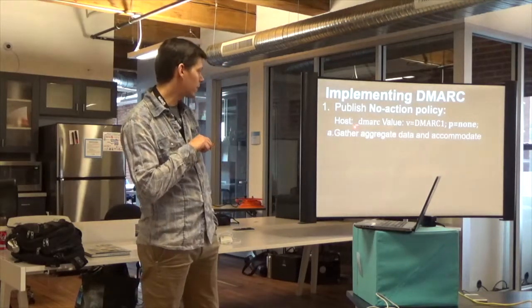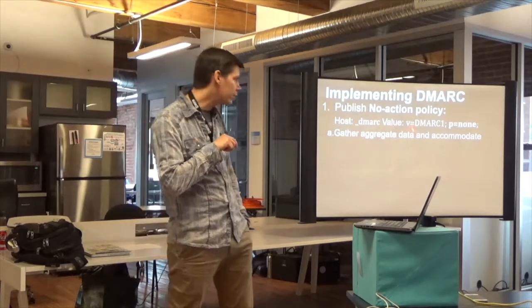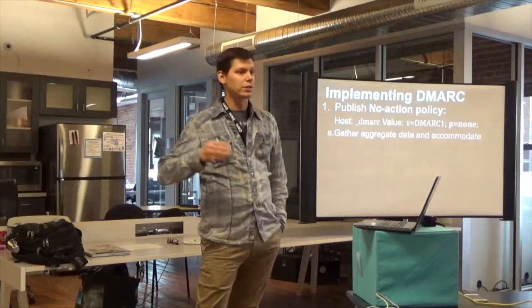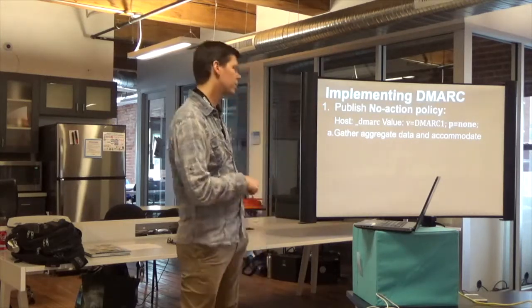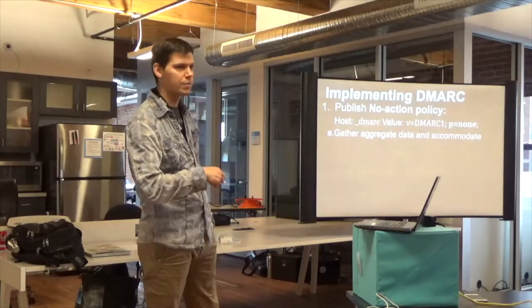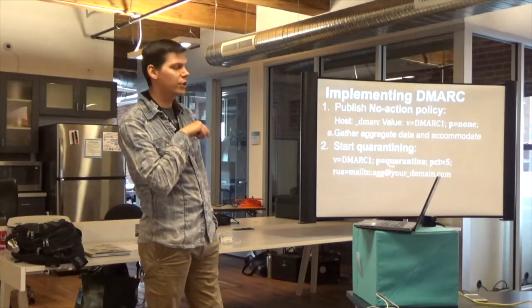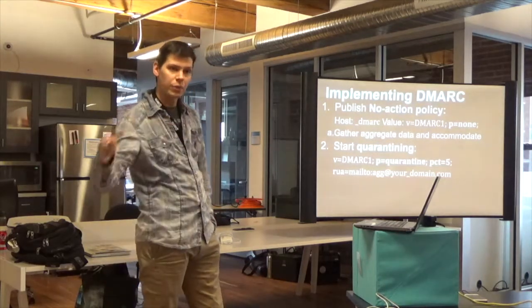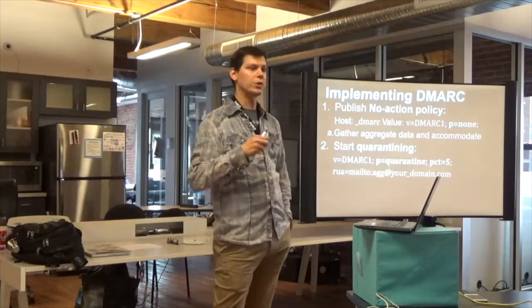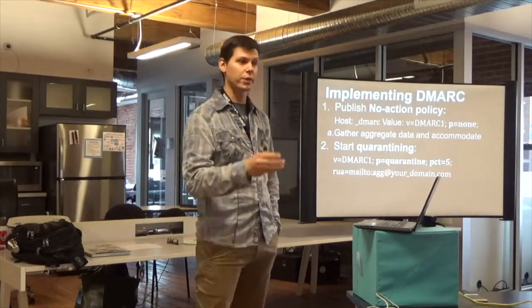So the host, for your DNS, is _dmarc. The value is V equals DMARC1, P equals none. So you're using DMARC, no policy, just send something back to me. You have to define a send back address like this: RUA equals mailto, and you put whatever address that's going to be. And then you move from no policy to quarantining. Quarantine, you can start at 1%, 5%. That's what gets shoved into the spam folder. And you watch the reports.